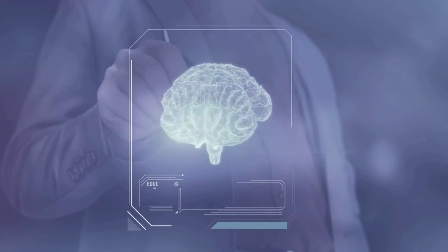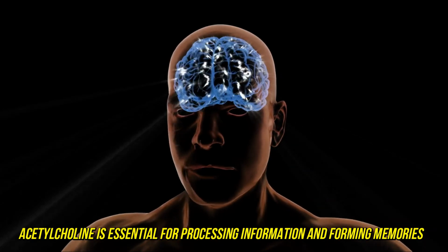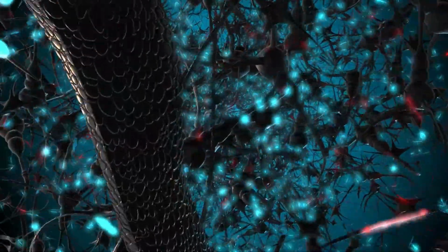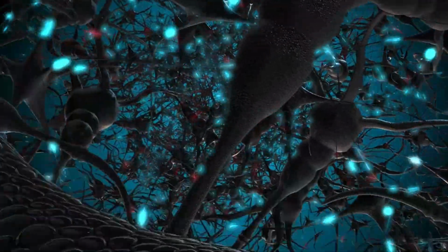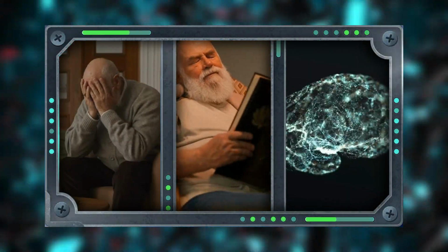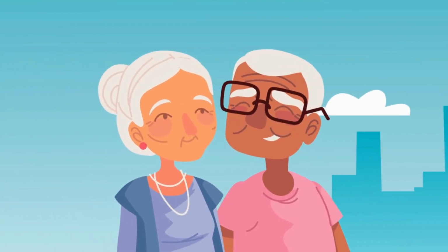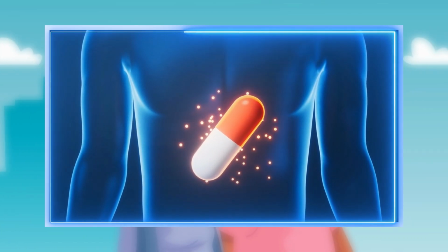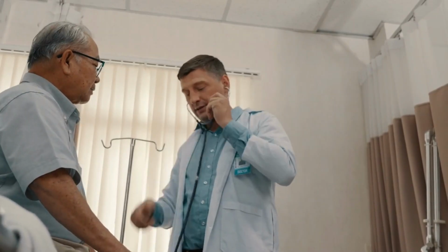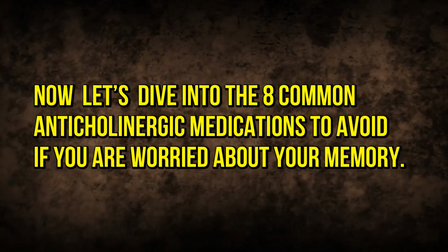The cognitive side effects of these medications occur because acetylcholine is essential for processing information and forming memories. By blocking this neurotransmitter, anticholinergic drugs can interfere with these critical brain functions, leading to memory problems, difficulty concentrating, and general cognitive decline. Older adults are more vulnerable to these effects due to already lower levels of acetylcholine and changes in how their bodies metabolize drugs, making it easier for these medications to accumulate and cause harm. Now let's dive into the 8 common anticholinergic medications to avoid if you're worried about your memory.